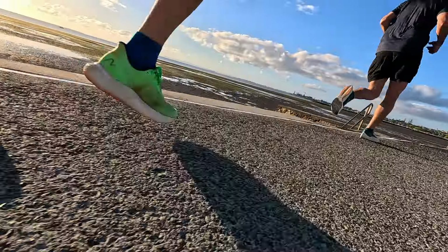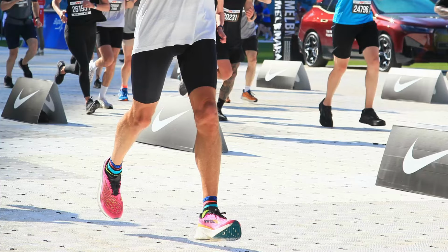It's no secret that I do a lot of running. I'm running most days. Mileage may not be as high as it once was. Currently, I'm hovering around about the 80 kilometre a week mark. So that's about 40 kilometres less than a few years ago. You'd think that I would wear through shoes at a fairly quick rate.